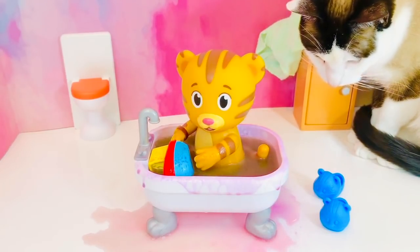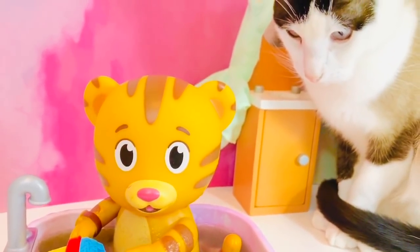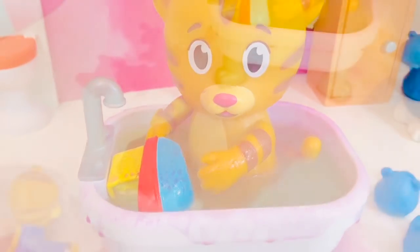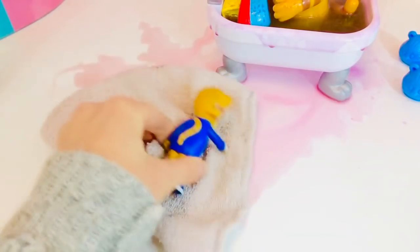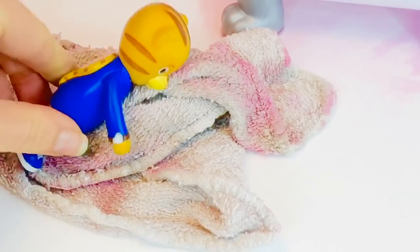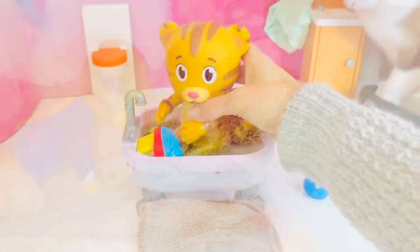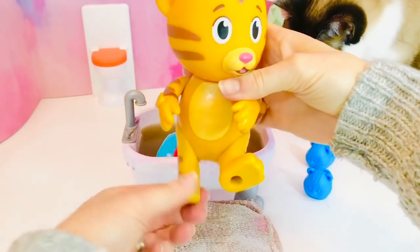And we don't want Daniel Tiger to step out of the bathtub while the floor is wet. A wet floor is very slippery, and if you slip, you can hit your head. And that's why Dad Tiger watches Daniel Tiger in the bathtub. He knows how dangerous a wet floor is, so he grabs a huge towel and dries up all of the liquid. It's now safe to get out, Daniel, and he has a bath mat to step onto.